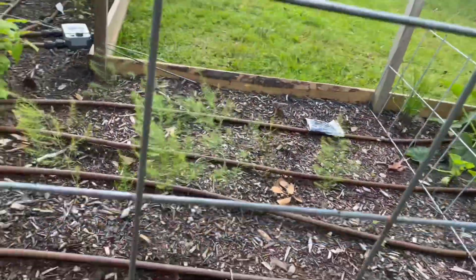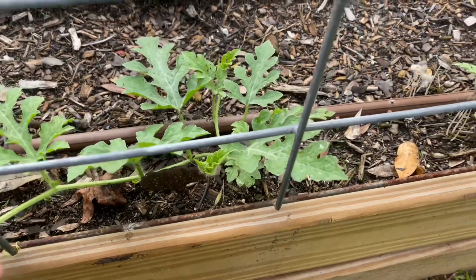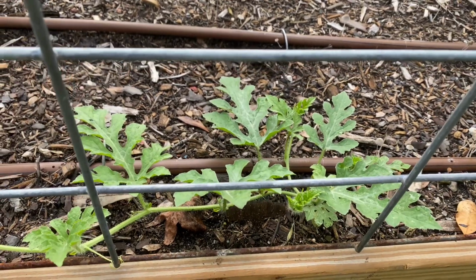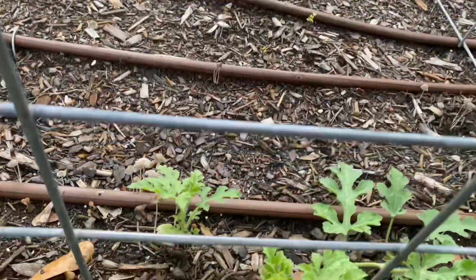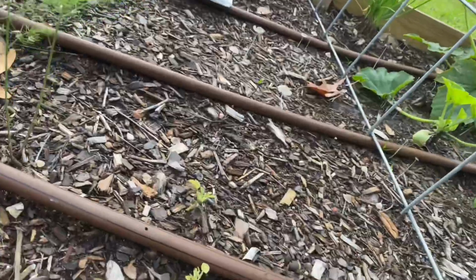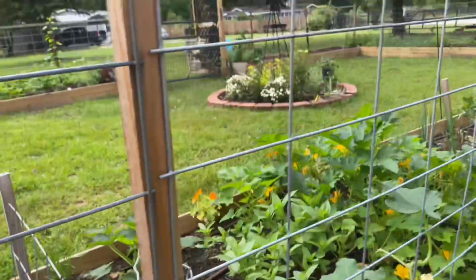Look at this watermelon. It has just taken off. This is the Blacktail Mountain watermelon. So that one's really grown. This one is starting to wake up. This one's grown quite a bit. And then that one there. And then those two little seedlings over there, those are stunted. Those aren't gonna do anything.